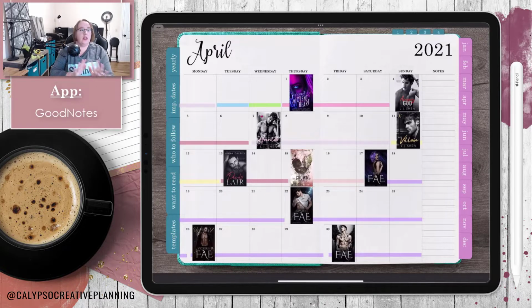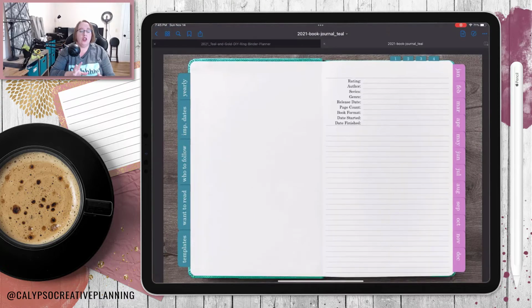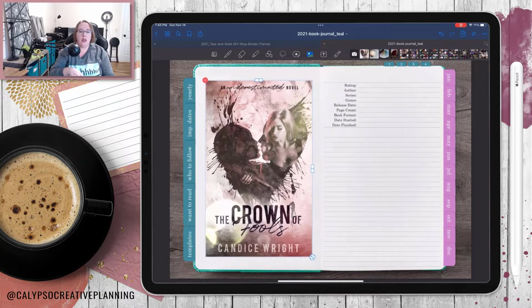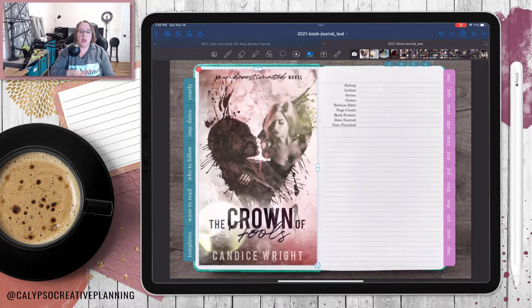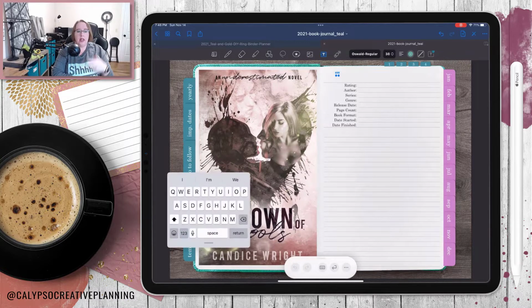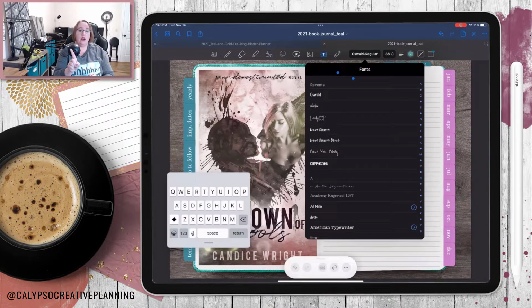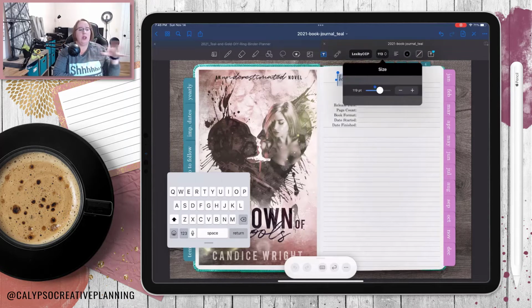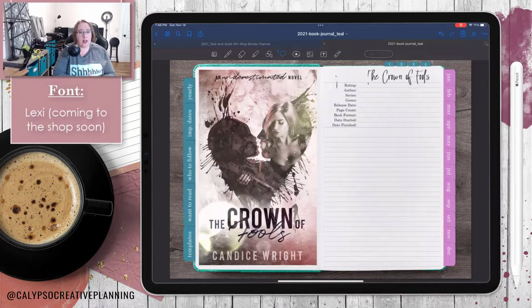So I thought this is a good time to check out my process in GoodNotes. I just opened up that same book journal. I had the original one there, and I just copied what I had for this current monthly calendar so that I could have the same setup where you click on the day and it takes you to the book journaling page. I'm using the day on the monthly calendar as the day that I start reading the book, and then I just do a highlighter to show the length of when I read. So that's how I'm using the monthly page, if you have not discovered that yet.